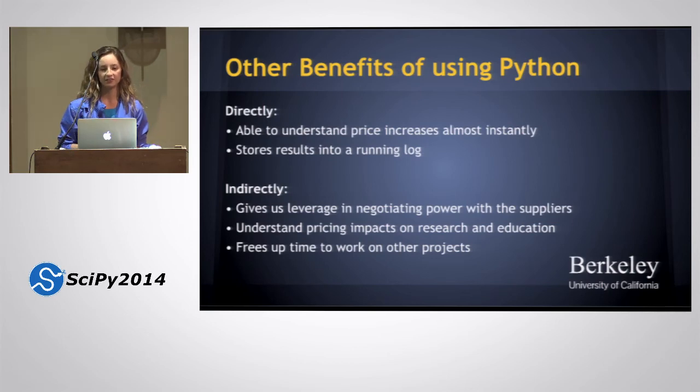Other benefits of using Python directly: we are able to understand instant price increases or decreases, and until recently, we had not been logging the results of these price file changes. So if a supplier gives us a new product catalog and says, now we're going to do an increase, no one actually remembered when their last increase was. It seems trivial to store all the results in a log, but it hadn't been done.